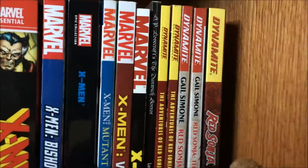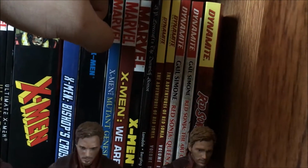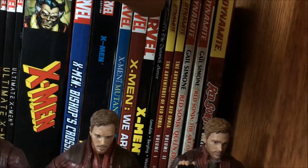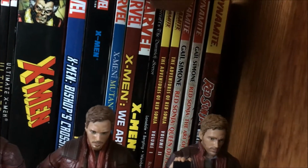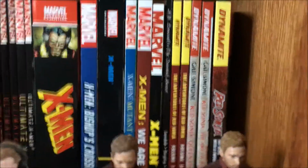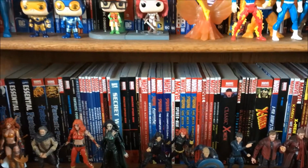And then now we're transitioning to other miscellaneous comics. Well, you got H.P. Lovecraft's The Dunwich Horror by IDW. And then you got The Adventures of Red Sonja, Volumes 1 and 2. And then you got Gail Simone's Red Sonja, Volumes 1 and 2. And you got Red Sonja, the She-Devil with the Sword. So, there it is. That's pretty much my collection as of now.